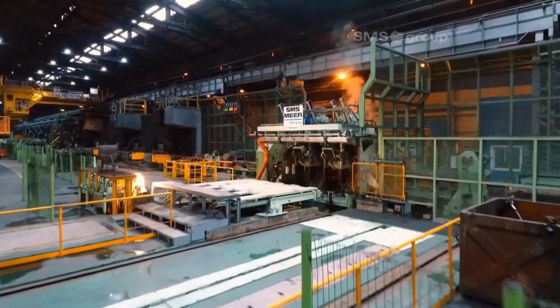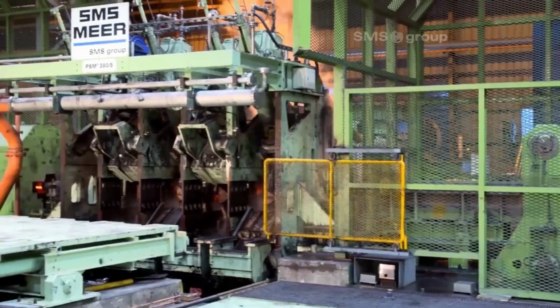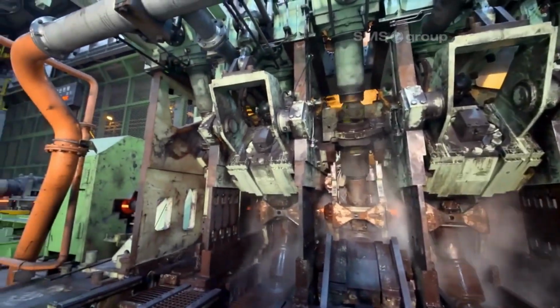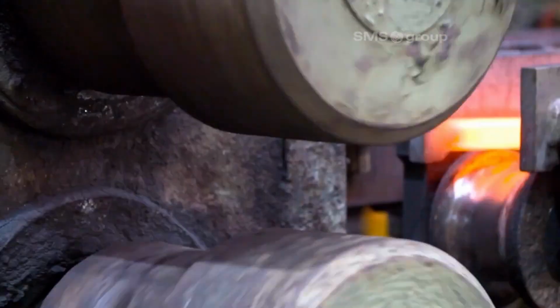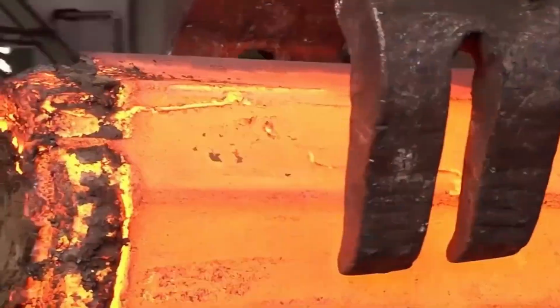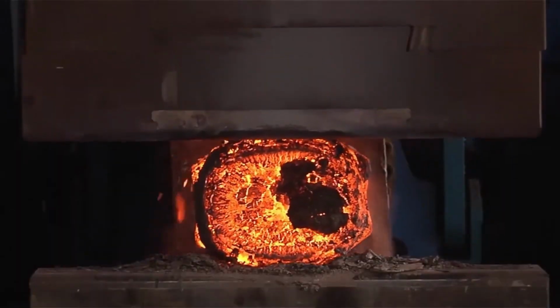SMS Group is known for making some of the best and most reliable machines in the world for working with metals, ensuring high quality, consistent results in industries that demand the utmost precision. SMS Group's machines play a crucial role in bringing these structures to life.